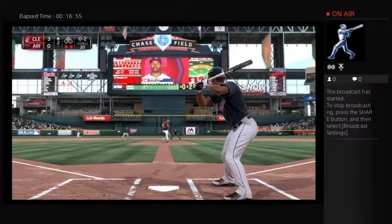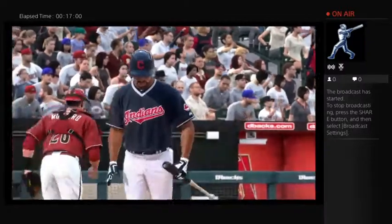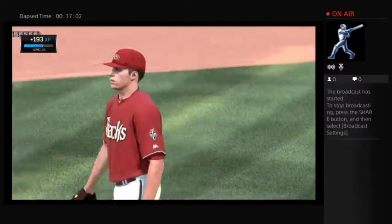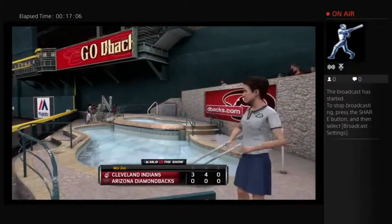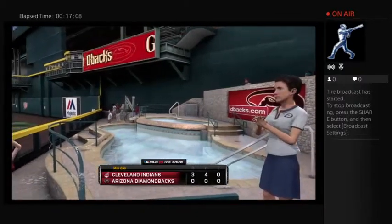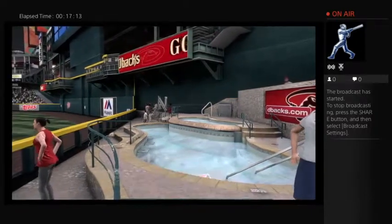He's ready. Now the pitch. And he strikes him out here, so he's able to stop the bleeding a bit as the side is retired. So 3 runs on 4 hits, no errors, and a man left on. We'll go to the bottom half of inning number 2. It's the Indians 3 and the Diamondbacks nothing.